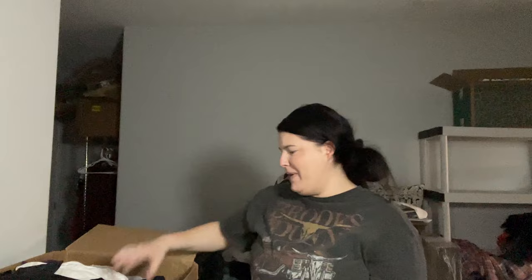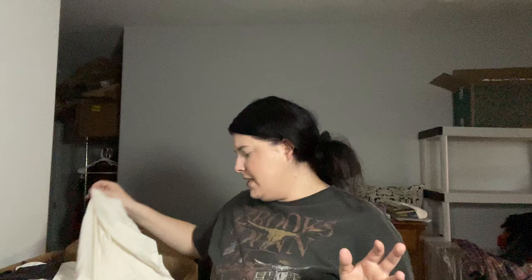Let's see. This is Liz Claiborne career wear, size large, kind of a thicker ponte knit blouse. That's actually really cute. Kind of a boxy blouse with a little bit of stretch to it, some exposed zipper on the back. This feels kind of big for a large, so I'm gonna try that on because I like basic black shirts.